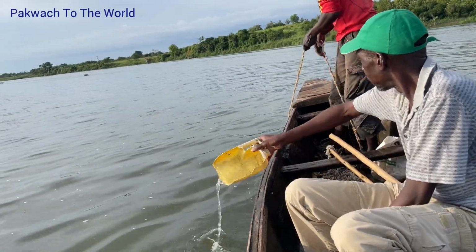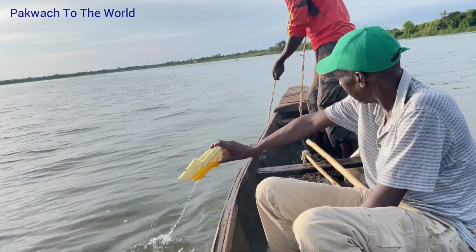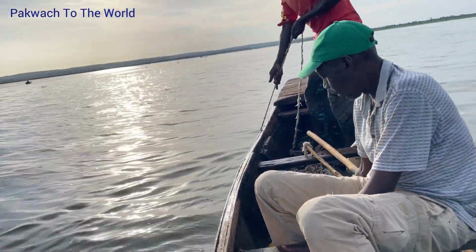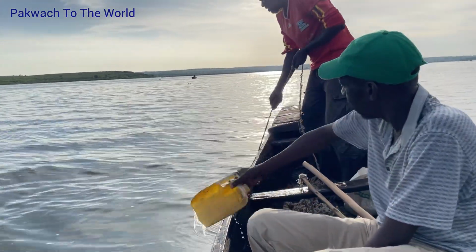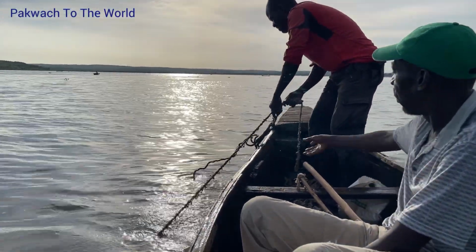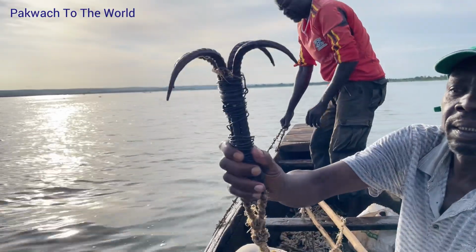So that hook he threw in water is like an anchor that catches one of the ropes that are connecting the cages. He says he has 4 cages down there, but they're all tied. There are 3. He has 3 ropes that are all tied. So yeah, he's got it now. So that is the anchor they use for looking for the cages.